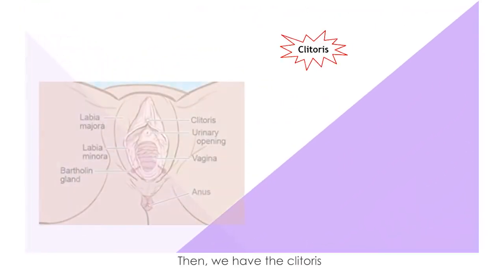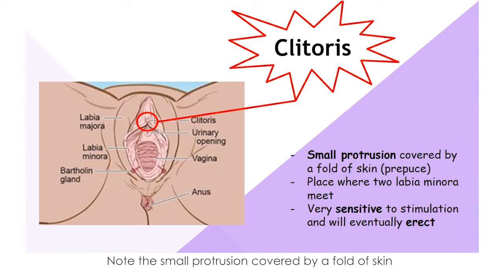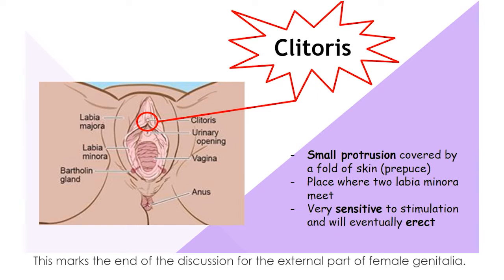Then we have the clitoris. Note the small protrusion covered by a fold of skin referred to as the prepuce. The clitoris is situated in a place where the two labia minora meet. It is one of the most sensitive erogenous zones due to its high concentration of nerve endings and will eventually erect. Okay, this marks the end of the discussion for the external part of female genitalia.